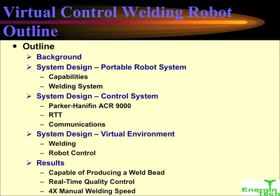Okay, so I'll give you a little bit of background information, talk a little bit about the system design, both from the standpoint of the robot system itself and the control system, talk about the virtual environment we're using, and then show you some of the results that we've had. Now this is really a small feasibility study. It isn't a full-blown RA project, so they call it a panel project for those of you familiar with NSRP.